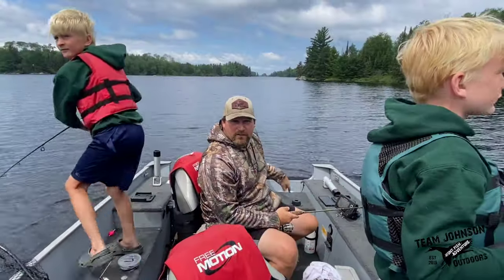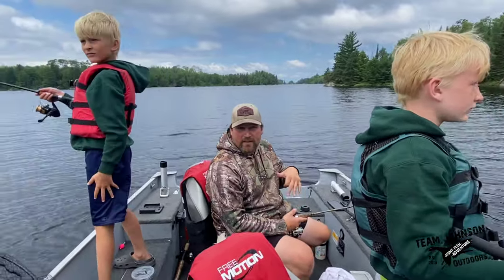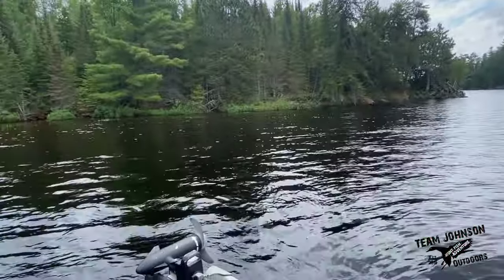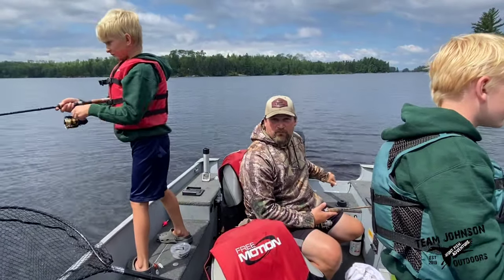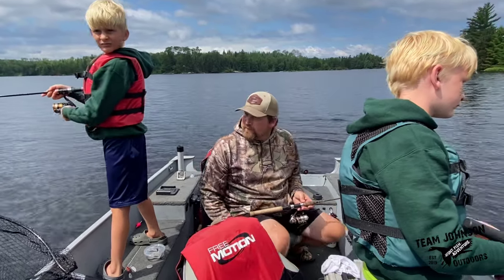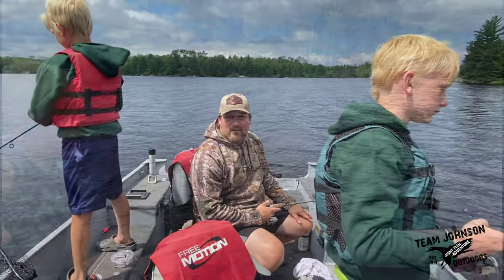All right, so we are just kind of trolling along a weed edge, and when we get down to the one end where the wind's been blowing, it seems like the fish are kind of stacked up in there a little bit, and we've picked up quite a few just on this one end. That'd actually be a great little spot to throw an anchor in, throw some bobbers on, and see if we could do some bobber fishing. So, Parker got one on there. But anyway, that's what we've been doing. We've been repeating the pattern, and it's paid off every time.